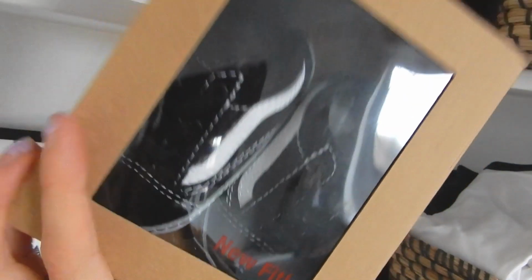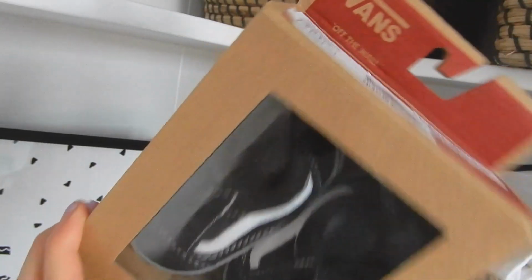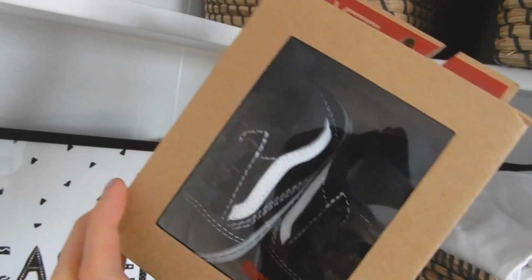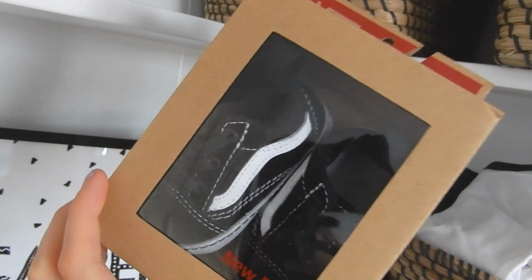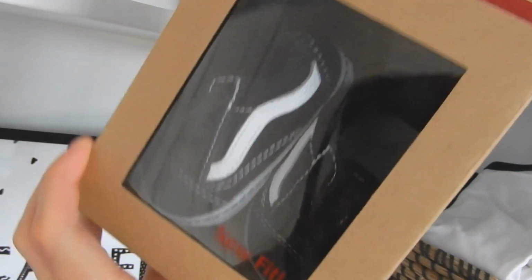So I bought these from Foot Asylum, I think, or Foot Locker. And to be fair, they are like 20 odd pounds, which might be expensive for baby shoes, but because they stay in such good quality, because they obviously don't touch the floor, I think you can easily resell them or save them for your next baby.